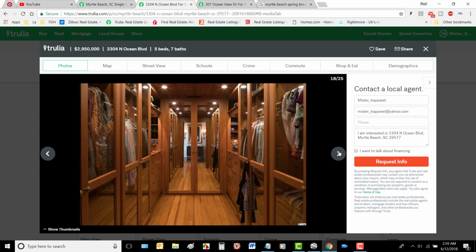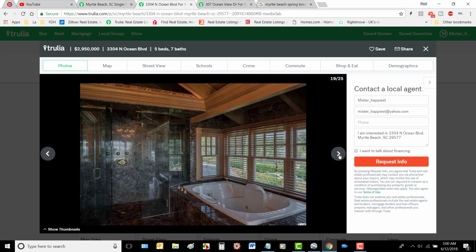Wow. Now, if you're going to do a walk-in closet, don't fool around. This is gorgeous. This is amazing. Master bathroom. Got your waterfall effect faucet there, and your standing shower. And everything is just gorgeous up here.